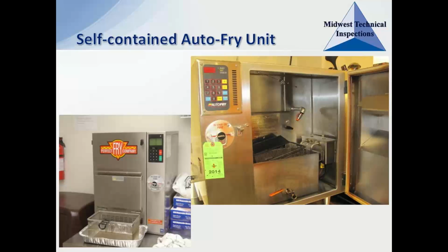The self-contained auto fry units are a relatively newer piece of equipment where we typically see these in the smaller operation, maybe like a bar operation where they have a limited menu of fried goods, and so they don't have the full cooking range. They don't have the full hood and duct system and AES system and everything, but they do want to provide some fried foods, maybe some cheese sticks or something like that. So they would get one of these auto fries, where it's a self-contained unit where all of the deep frying is inside of this box.